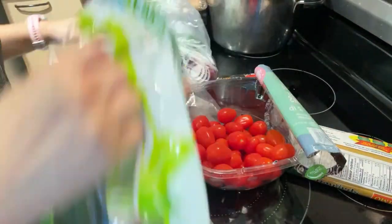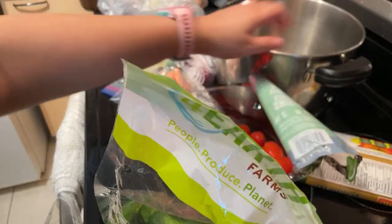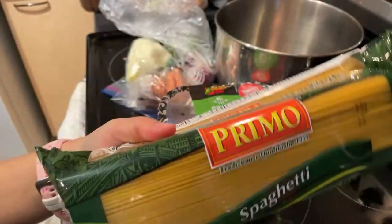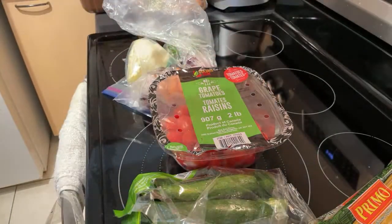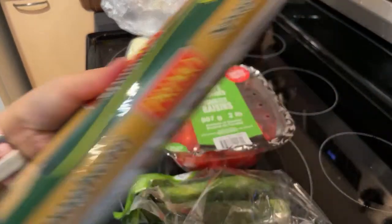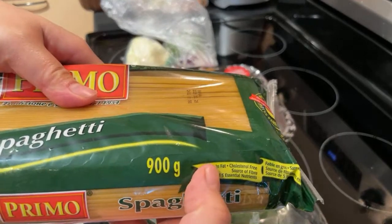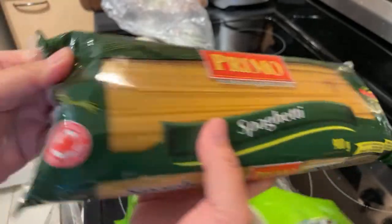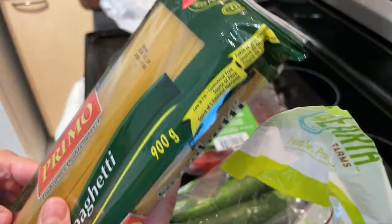Okay. First of all, cook spaghetti first. I don't care what brand, I think they are all good anyways. This one is low in fat and cholesterol free. Product of Canada. Support Canada.